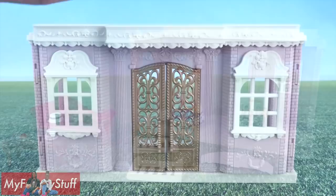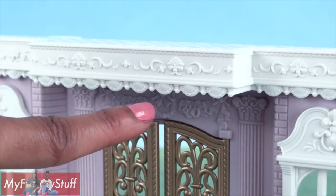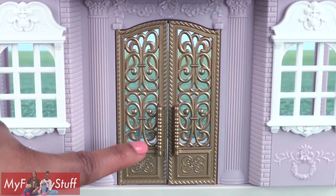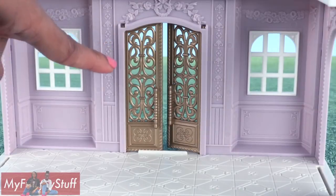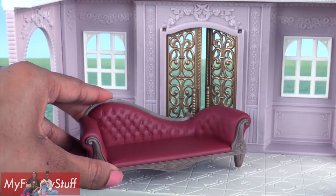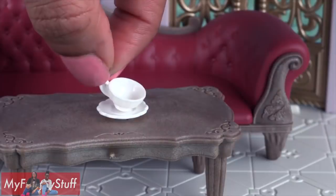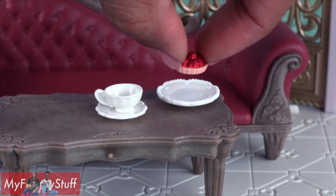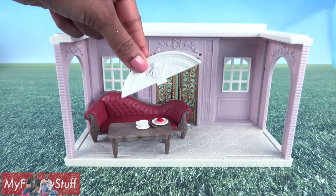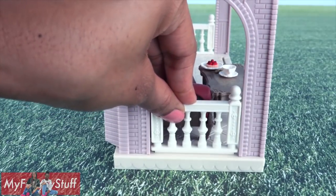Out of the box, the shop is a pale lavender with a cream trim. Lots of details. It's beautifully sculpted. There are ornate double doors in the front that open. On the inside, there is a tile floor and molding. There is a burgundy chaise lounge, a coffee table, a saucer, teacup, plate, strawberry tart, and a fork. They are architectural details that can be added to the shop and close off spaces.